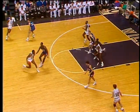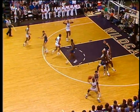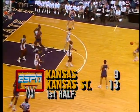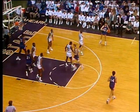Kansas again. Look at Manning out top. Henson gets it to Richmond. The pump. And tipped up by McCoy. That's offense by accident right there. Oh, that's 2 good offensive tip-ins. One by McCoy and the other one on the other end for Kansas by Newton.